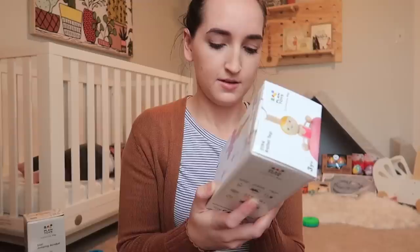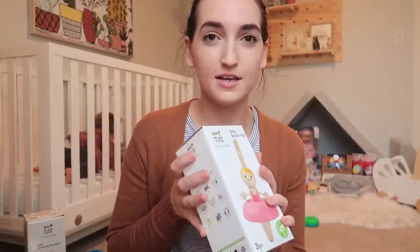I feel like Christmas should have little random trinkets like this. Another cause and effect coordination using your hands fun toy that Emmy gets to play with. Are you gonna sit right there and play?